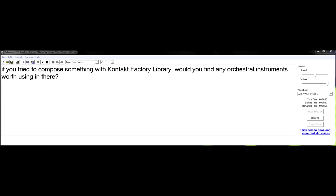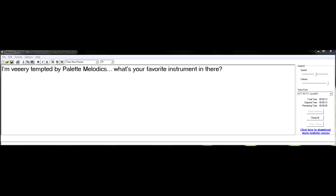If you tried to compose something with Contact Factory Library, would you find any orchestral instruments worth using in there? I'd say the brass sustains and the celeste. I've used them in past songs. I'm very tempted by palette melodics. What's your favorite instrument in there? And the woodwinds sound good in palette melodics for what it's worth.